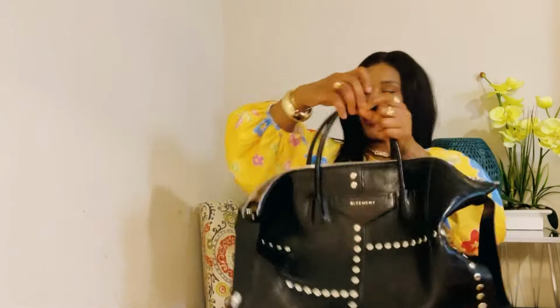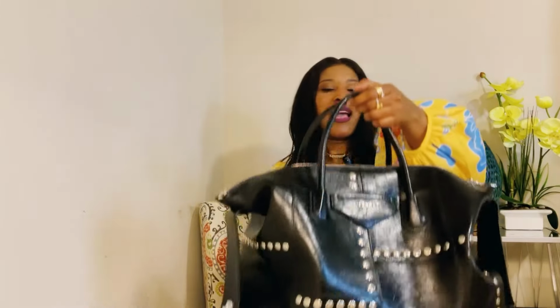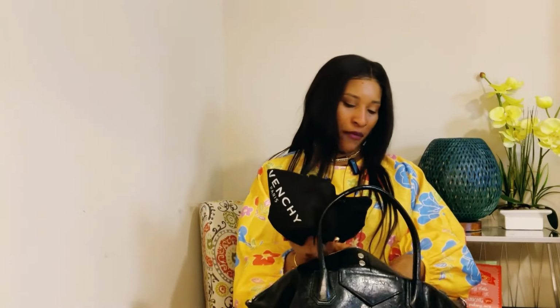So you squish the bag to make it a little bit small, but then I don't like how it folds. It's not folding well. It's not giving me that shape that I wanted. But we're gonna figure it out. We already have the bag. There's nothing we can do about it.